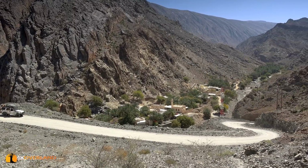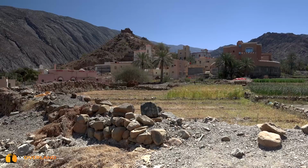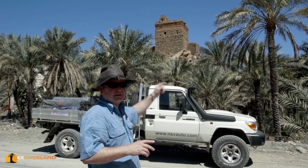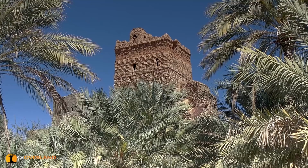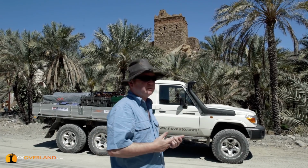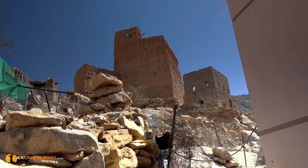Driving through Oman, fantastic sense of history all the time. You come into these villages and you get modern homes, but you also get structures like that. Now the local chap who lives in the house right next to it says in his very broken English that it's 1,000 years old. Sean reckons he probably has dropped a decimal point, probably closer to 100 years old. But they are, well, unlike anything I've ever seen before.